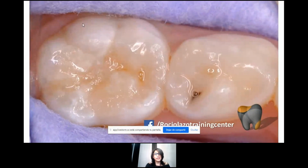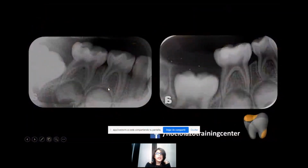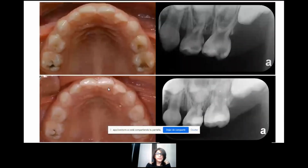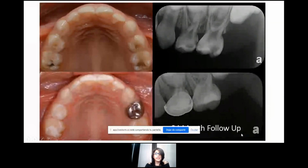And look at the appearance of this material. It's so good, the color, and it's definitely a treatment with good aesthetics. Okay, look, the x-rays, the control, great. This is another case where I used the Riva Light Cure high viscosity. Look, this is the follow-up, it's 24 months, and it's great. It's great. Look here.